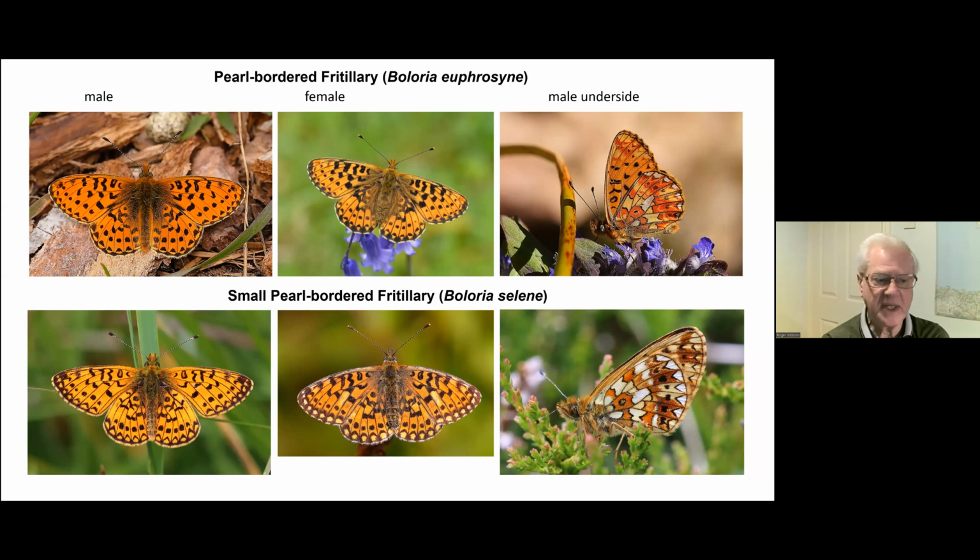I don't think they ever fly together, but it's quite easily distinguishable from pearl-bordered fritillary. Probably the easiest way from the upper side view is if you can see the little marginal marks, which are solid triangles for pearl-bordered, and they're more like chevrons, V-shaped, for small pearl-bordered.